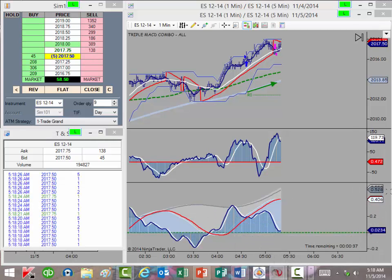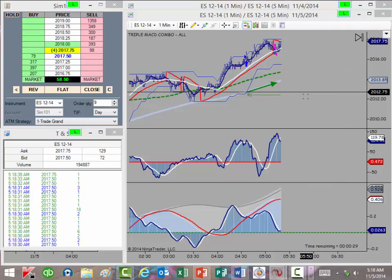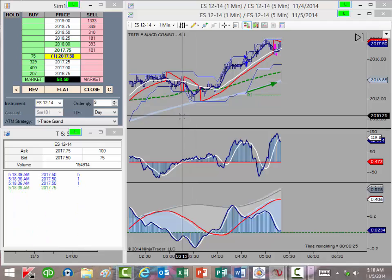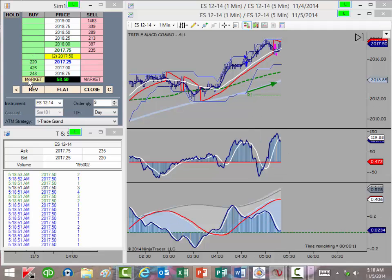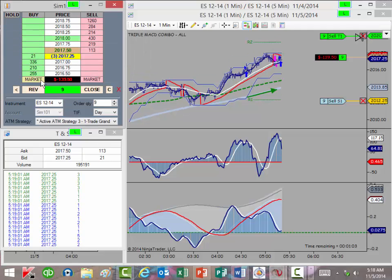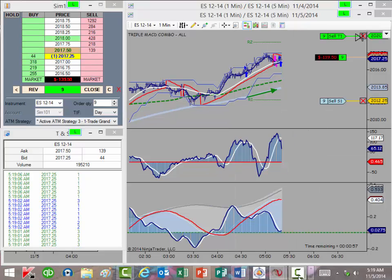Well, looks like the market may be taking another run at making a new high. It's flirting with our high of the day right now, and it's getting close to flipping that red parabolic. I think if it hits the high, it will do exactly that. Well, let's take an aggressive stance here and get long once again. And we'll see what happens this go around. I'll let you know.